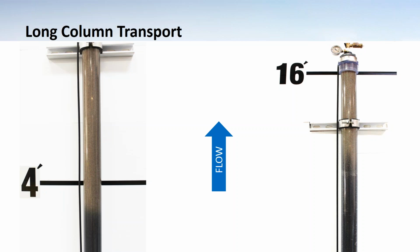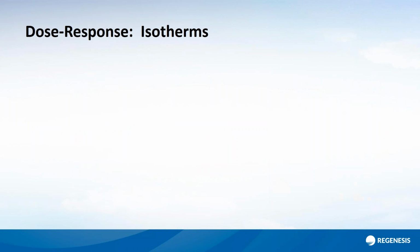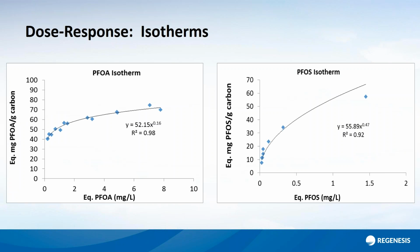So now I'd like to move into PlumeStop with PFAS, and specifically PFAS absorption, and how long we might expect it to last. So anytime we're going to try and identify the dose response for PlumeStop with a contaminant that we're interested in, we'll go into the lab and measure the isotherm, which is really a partitioning equilibrium between how much of the contaminant ends up on the sorbent, on the activated carbon, and how much is left in solution. And so we've done that for PFOA and PFOS and some of the other PFAS.